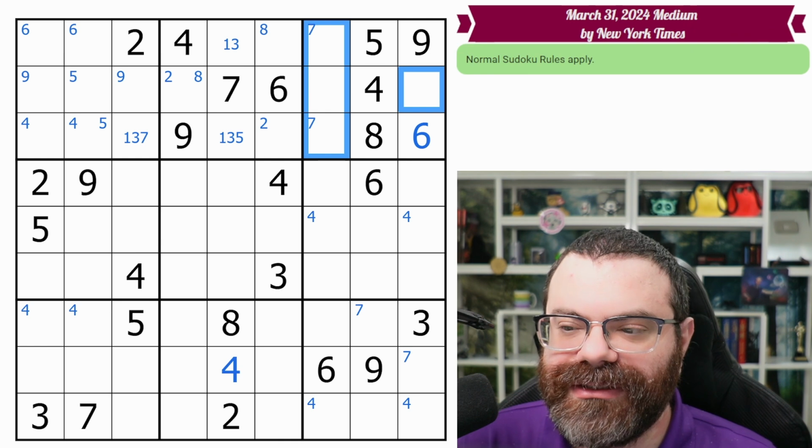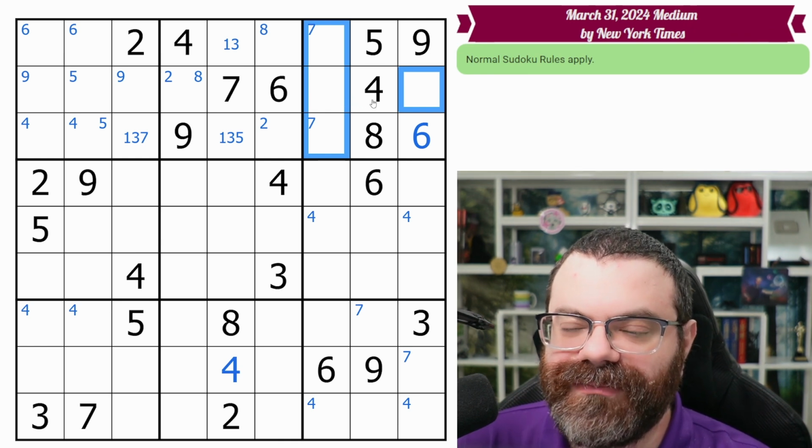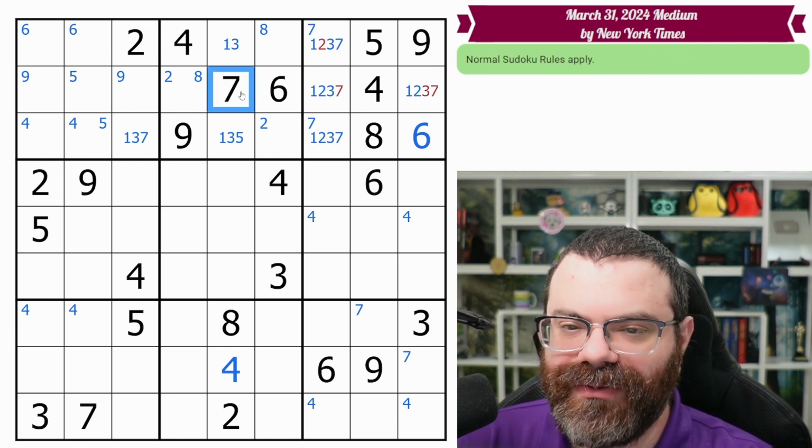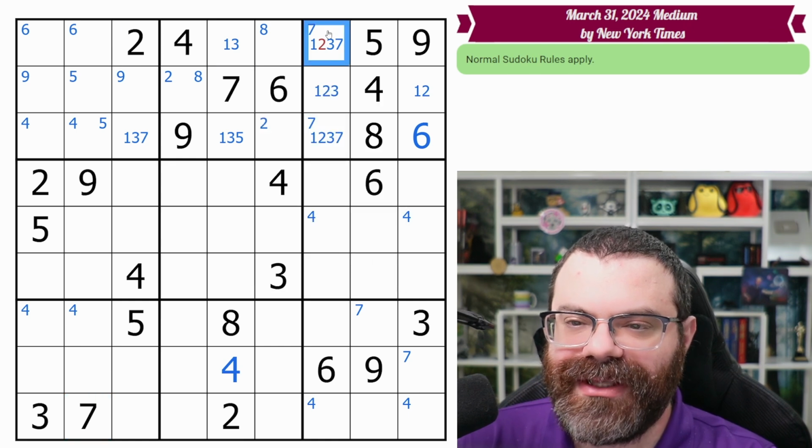But anyway, so in this box, I think it's going to be fruitful to mark what it needs. It needs a 1, 2, 3, and 7. So if I mark that out, you can see this can't be 3 or 7. So it's down to just 1, 2. This can't be a 7, as we saw. And this can't be a 2, as we saw.